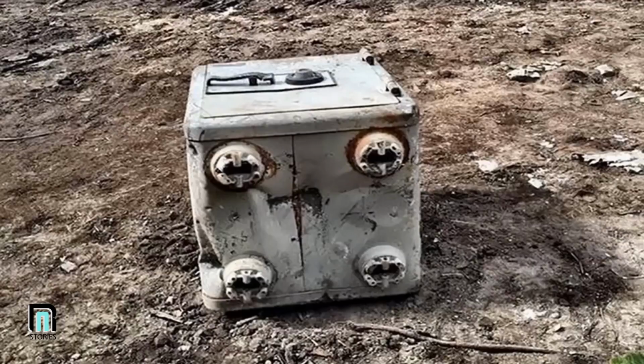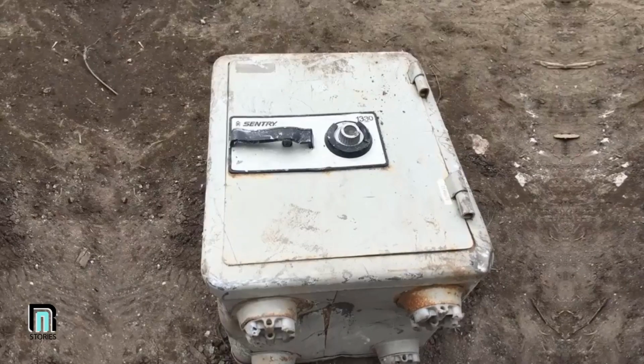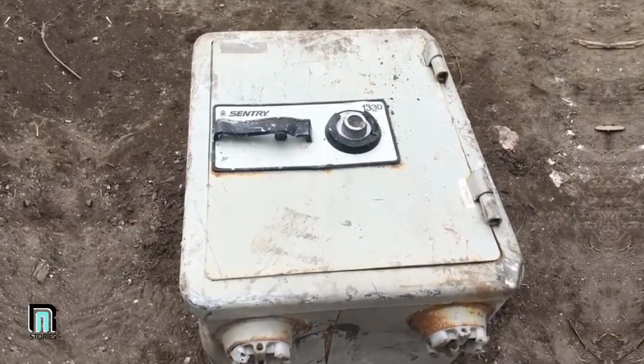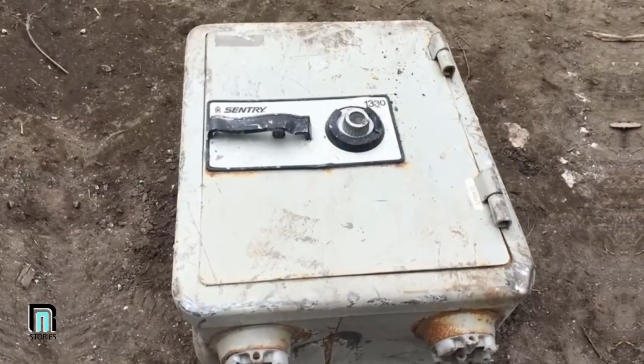Pablo Escobar's secret safe. Around 29 years ago, the United States government seized one of cartel kingpin Pablo Escobar's estates in Miami Beach, Florida. The property was eventually put back on the market and finally purchased. However, the new owner decided to tear down the structure and in the process discovered something peculiar.